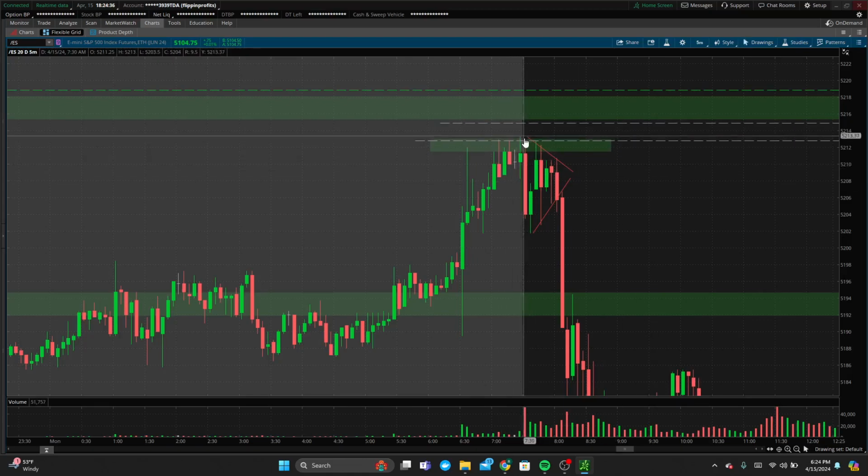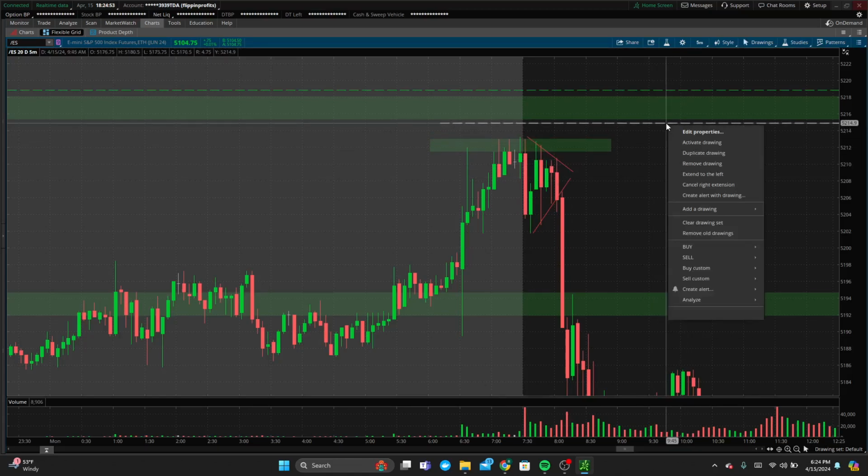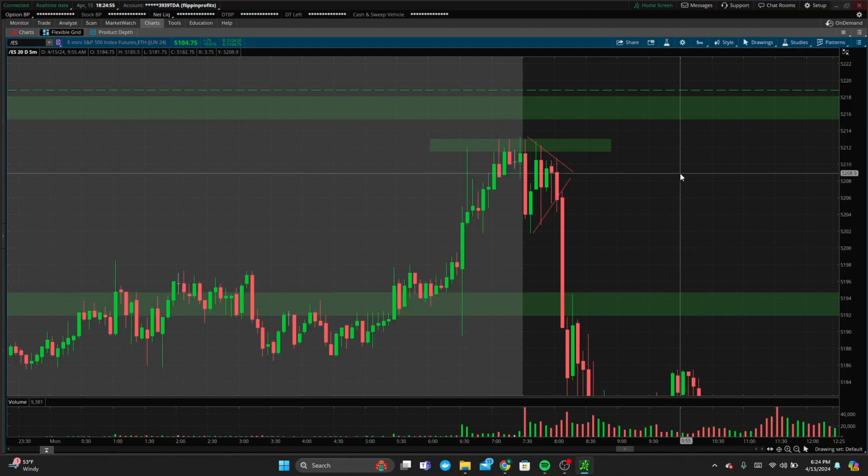And that gives me a solid risk to reward if I'm looking to target 5204. That gives me still like a 3-to-1 risk to reward. But it also allows me to have that excellent entry. Entries and exits will make or break your trading, no doubt. If you get bad entries consistently, you're going to have a hard time.